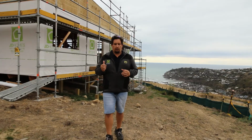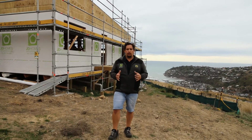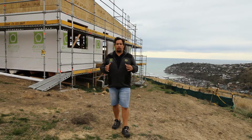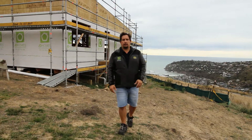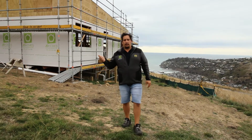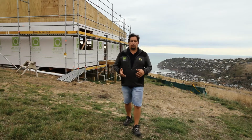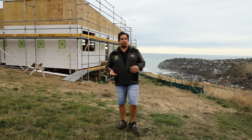The particular house behind me here is really small in footprint, so 135 give or take for the size, which is relatively small, but it works amazingly well with the design that we've got. Also, a feature carport going in later on down the track, so it's going to be a standalone carport, which is also set up for electric car, which is another great thought process by these clients.